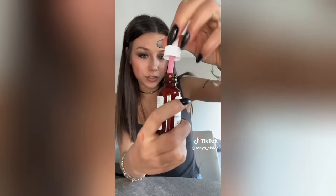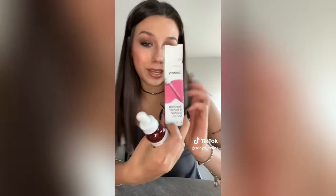Next viral thing is the Ordinary pink serum. I think it's new. I've never seen this before. Can I open this? Whoa, it's so pink. Like a soothing and barrier support serum.